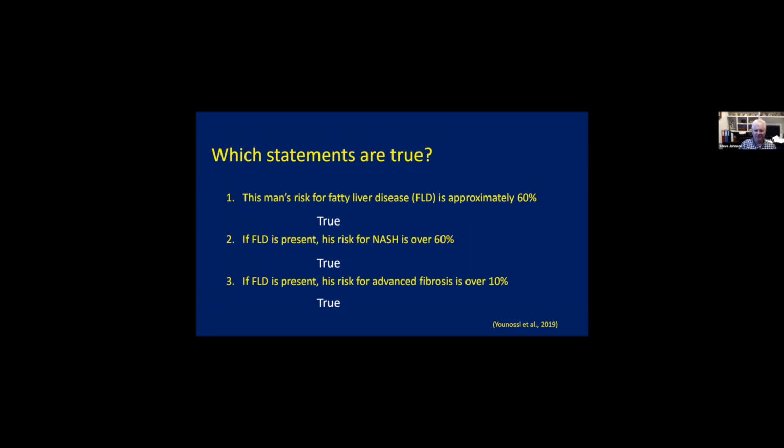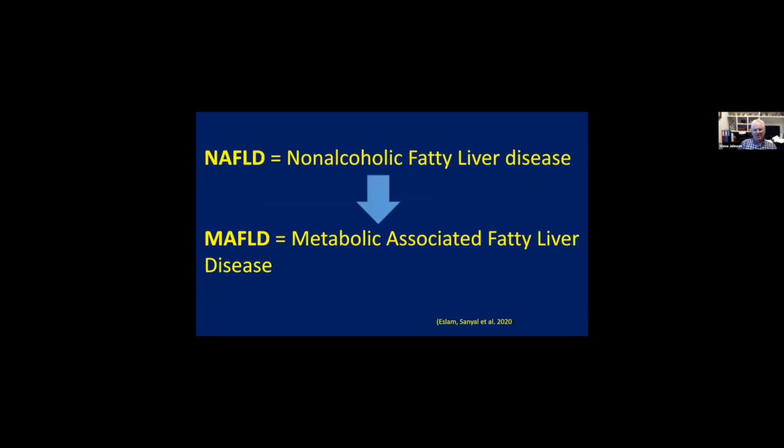That's also true. So if we're going to be all in vogue and be cool on the ward, we want to maybe watch our language, because the old NAFLD, non-alcoholic fatty liver disease, is on its way out. And now the cool kids, the cool doctors, are going to say, you have MAFLD. And that's metabolic associated fatty liver disease. It's all semantics, but that seems to be the trend right now with this disease.